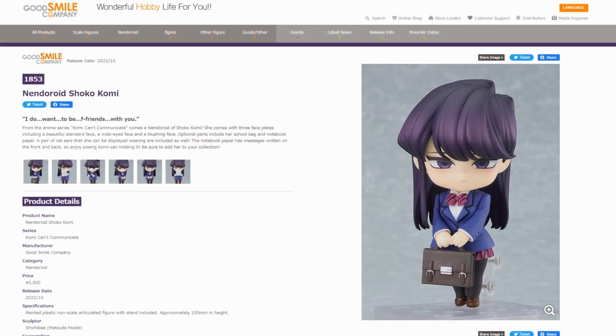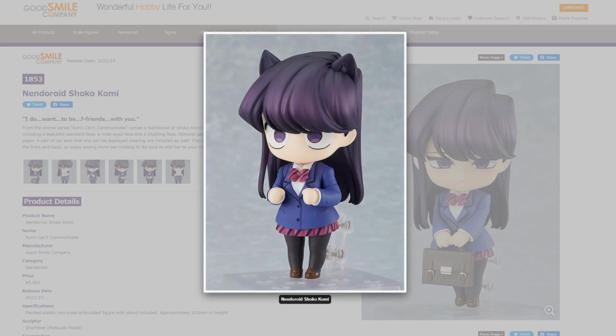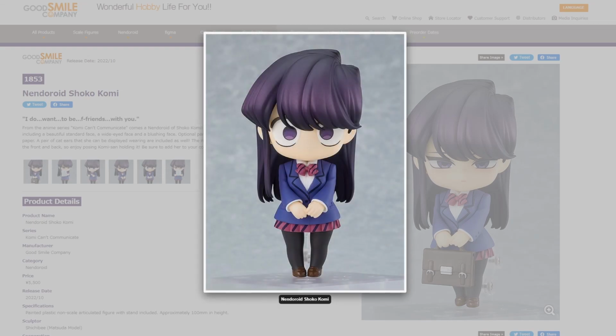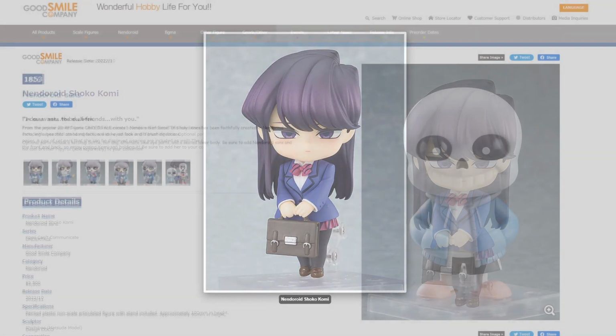Alright, let's talk about the Nendoroids now. My favorite of the month has got to be Komi. Despite her lack of accessories, the wide-eyed faceplate really is all you need in my opinion, and it looks perfect. Having the cat ears is also greatly appreciated. I can't believe this is her only figure at the moment though. I mean, come on guys, surely this is free money just waiting to be made.